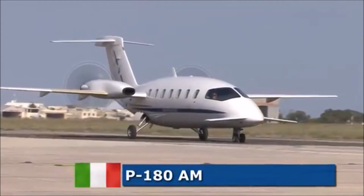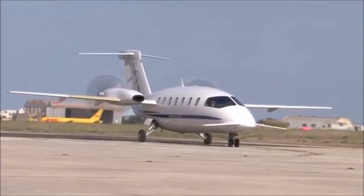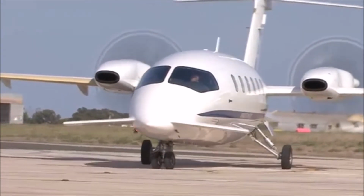The Italian Air Force sent over this Piaggio P-180 transport and liaison aircraft, part of the Reparto Sperimentale Volo, the Italian flight test center at Pratica di Mare near Rome.